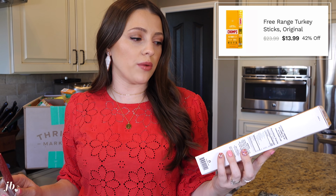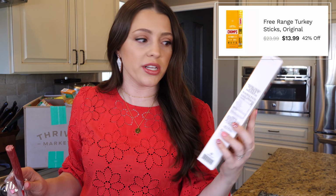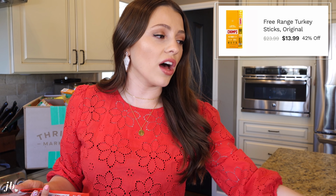They have other flavors. We did get another flavor. Hold on. We also got the original turkey sticks made with free-range turkey. 10 grams of protein, only 60 calories. I love these, and this is the cheapest price I can find the Chomps sticks, so I'm all in for it.